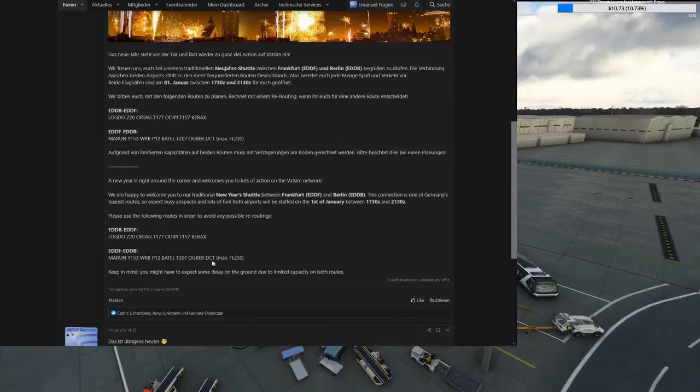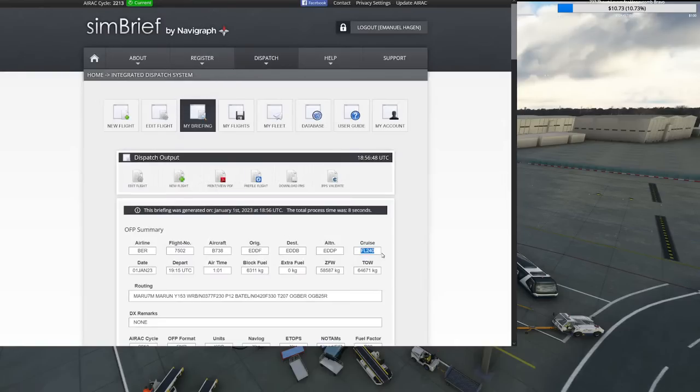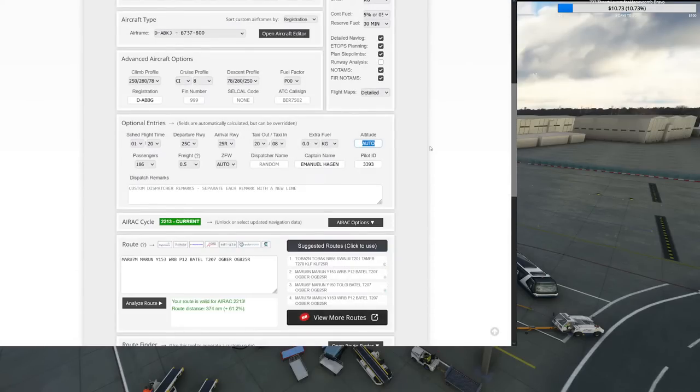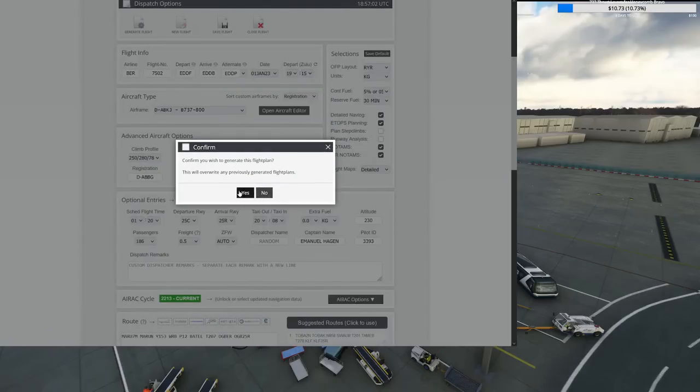Okay, let's see, they say the routing is maximum flight level 230, so we can't take the 240 that SimBrief has planned over here. So let's change that manually, and that step climb at the end is nonsense anyway. You know what, we'll just manually force it to become flight level 230, and that should be sufficient for the entire route.